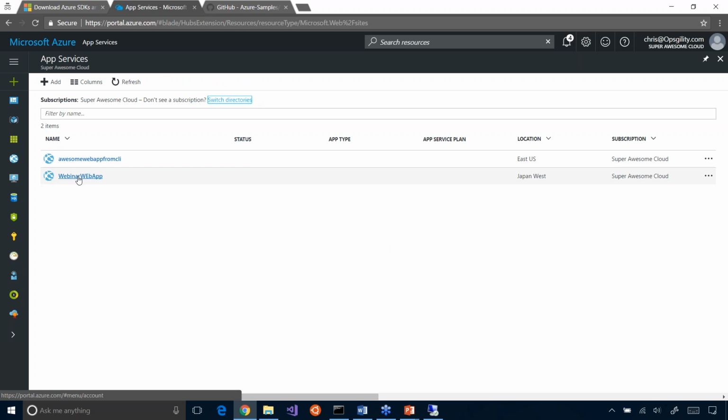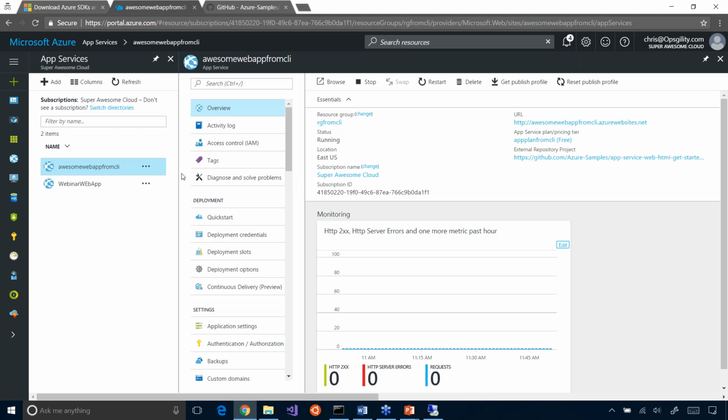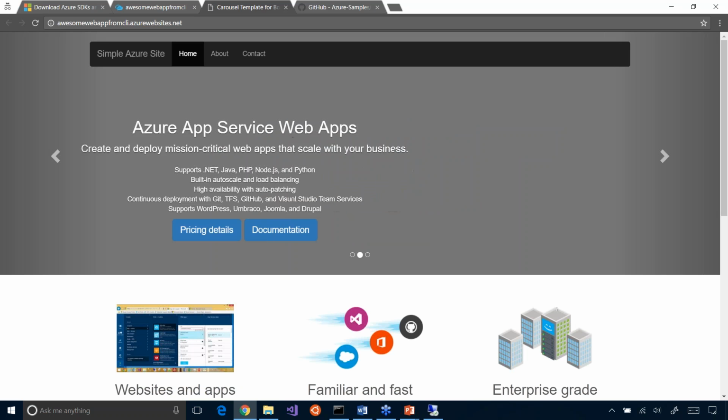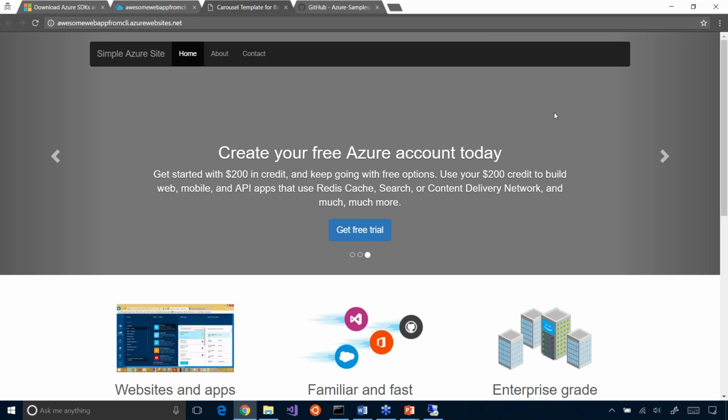Actually, if I go back to my web app here, I'll just click App Services and click on my web app. Now we're back at the App Service Blade. And then if I click on this URL, it's going to open up this web app in a new browser tab and then navigate to it. And we can see the application running. This is the application that was in the GitHub repository that we then deployed out into this web app in Azure, and it's now running in Azure without using Visual Studio or anything locally to deploy.